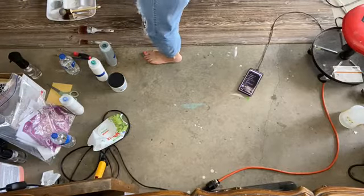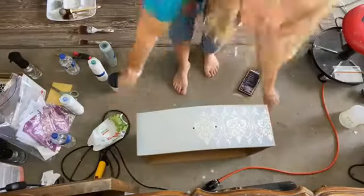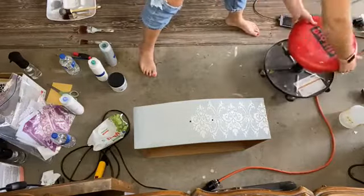So I did go ahead and put part of the raised stencil on. And this is the Damask Stencil. And there's a couple different ways that you can make a raised stencil.